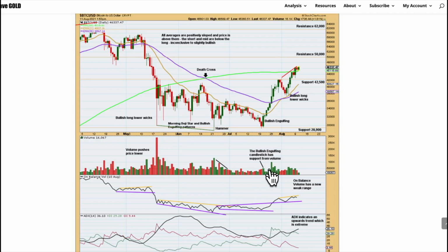Upward movement started with some push from volume, particularly this session here, a little pullback with lighter volume, upward movement continuing again with stronger volume than the pullback, but volume is now starting to drop off, and so a little bit of concern for the bullish case for the short term here.